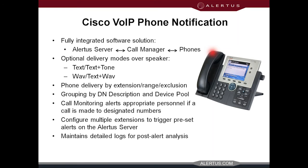So the VoIP notification software is a fully integrated solution that runs on the Alertus server, connects with the call manager and the phones directly. So we're able to pull the information we need from the call manager, but then communicate directly with the phones when it comes to delivering that alert very quickly.